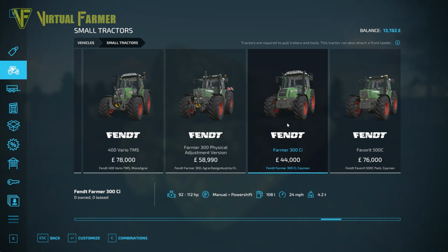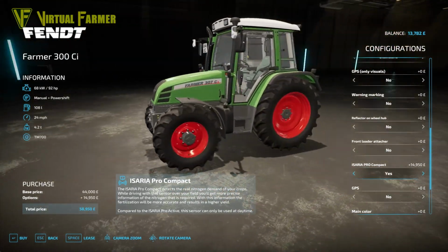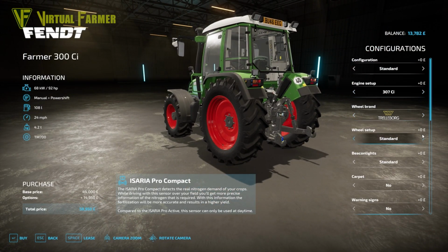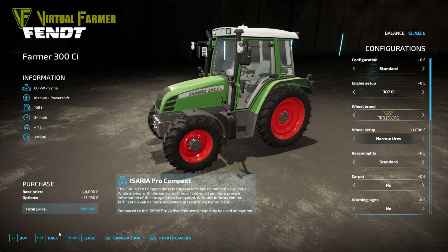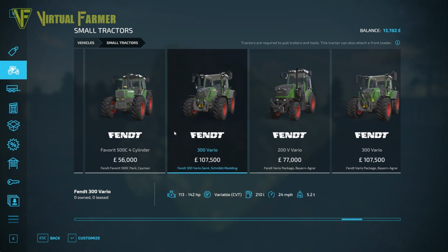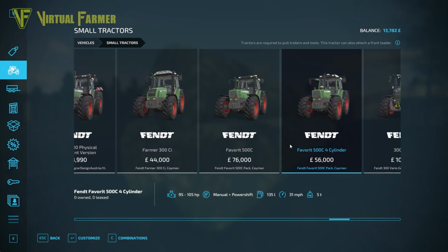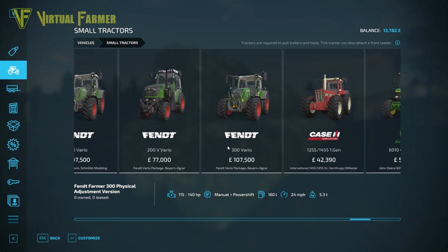That's not bad at all. That would give us... Does that come with the Isaria? Yeah, that has the Isaria stuff on it. 92 horsepower, great little tractor. And that, again, we can put the narrows on it. So that would work really well. 59,000 to get that in the setup that I would like it. Wow, that little one is expensive. The 500 Favorit there, 500C, for 56,000, 58,000. We're still looking at sort of 70 odd thousand for that.